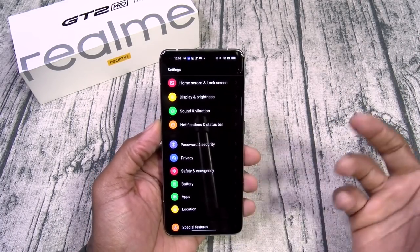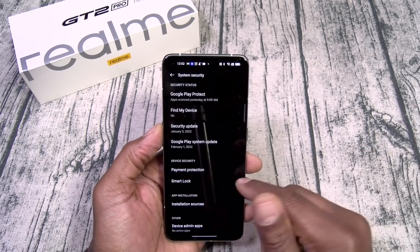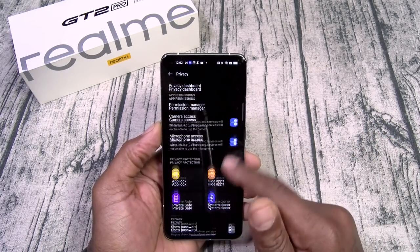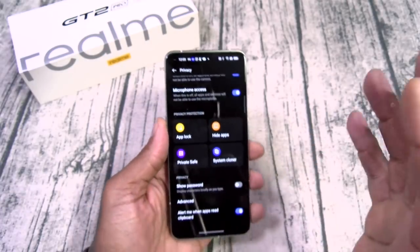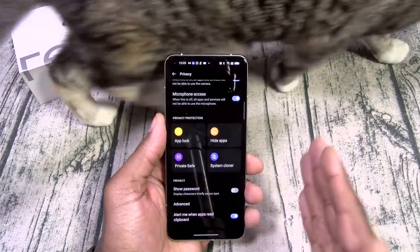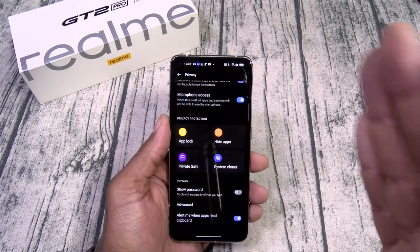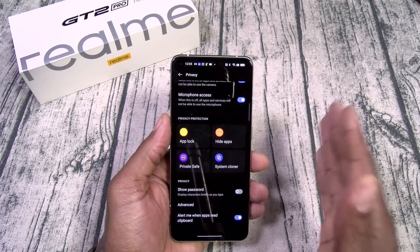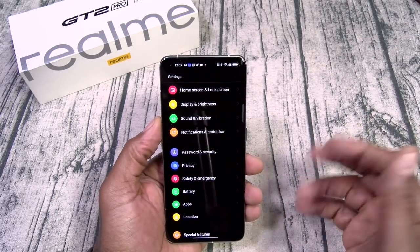Let's see, passwords and security, anything we need to see there. Okay, face unlock, fingerprint sensor. Okay, nothing to really go through with that. Let's see, privacy. Okay, nothing to really go. Oh, okay, check this out. System cloner. That's your thought protection. I'm going to show you how that works. It works exactly the same on Xiaomi phones. Now, I keep forgetting that Realme phones have thought protection. I should have showed that in my Oppo Find X5 Pro video.